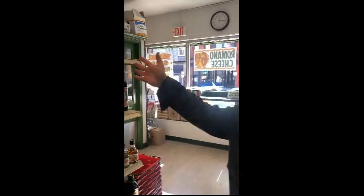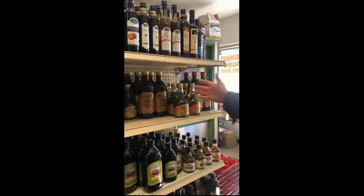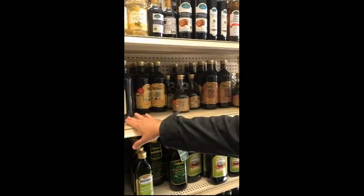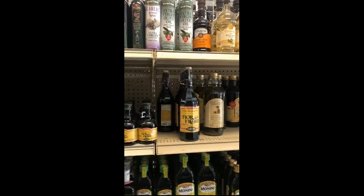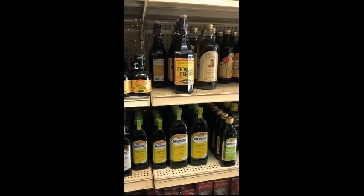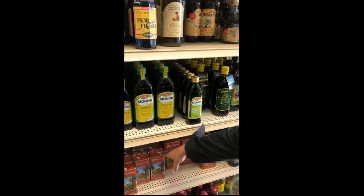Let's start, of course, with olive oil. In the ancient world, and of course still today, Italy is a massive producer of olives and olive oil. So we have lots and lots of varieties here of olive oil from which you can choose. Pezzano, Colloquium, different varieties and brands, all sorts of prices as well. So that's your olive oil. Some come in bottles, some even come in metal tins, as you can see down below.